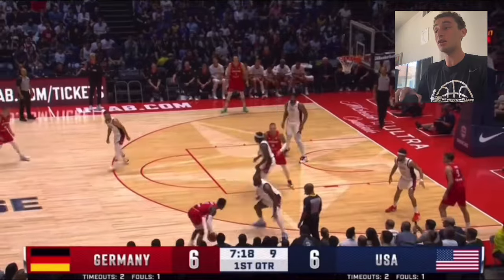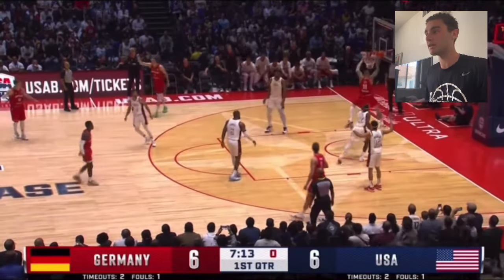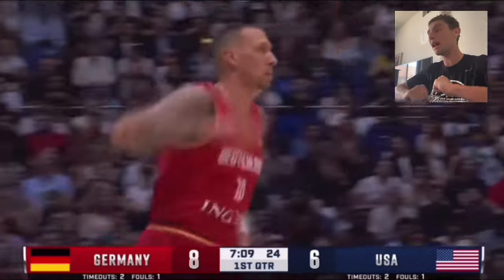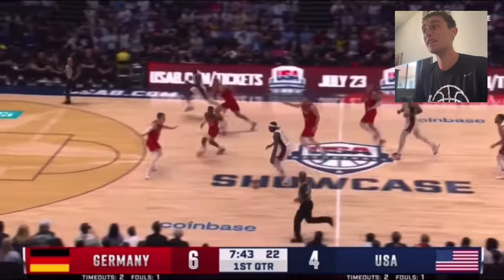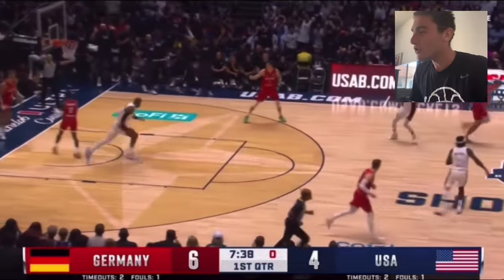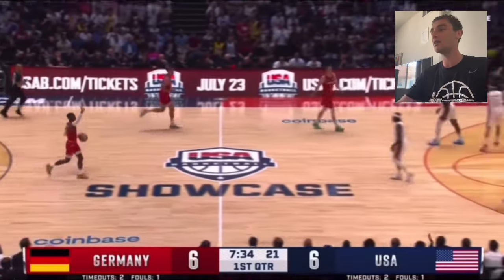But yeah, I'm expecting a good game here. Schröder into Theiss. Look at that. Theiss playing physical in the paint. I think he's like 6'8", but he's big and physical. And like I said, he can shoot as well. Look at this, LeBron running the floor, trying to get things going here for Team USA. Nice pass from Happy Holidays right there.